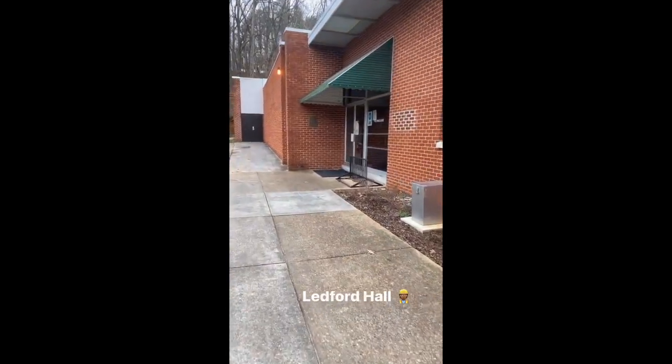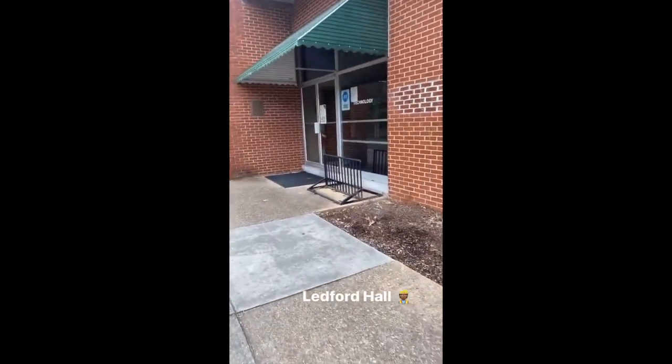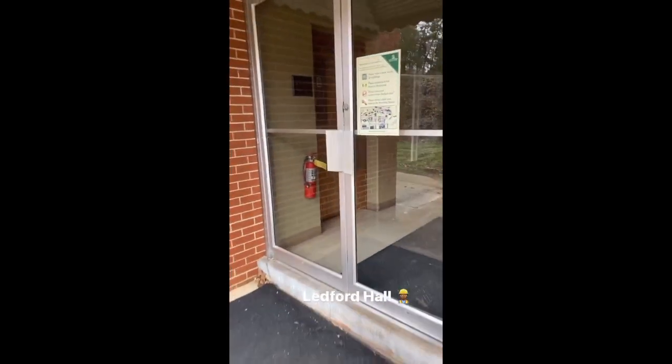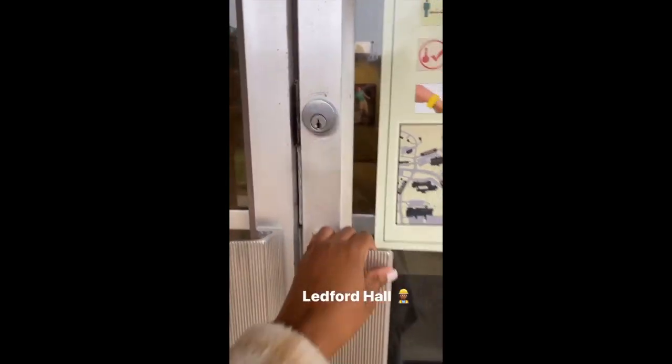Okay, so here's where the construction management majors come to every day. This is the technology building, which is located right beside the printing press.